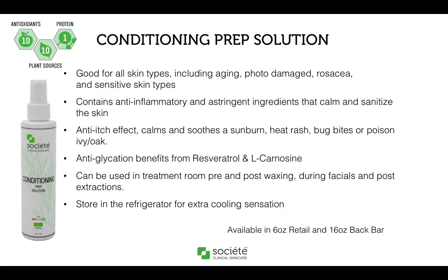I want to quickly review our conditioning prep solution because it really is an excellent anti-inflammatory to treat the skin if the barrier is not intact. It helps to immediately calm and soothe the skin, especially if you're suffering from anything like a sunburn or an itch from a heat rash, bug bites, or poison ivy or oak. This conditioning prep solution will immediately take that sting out.